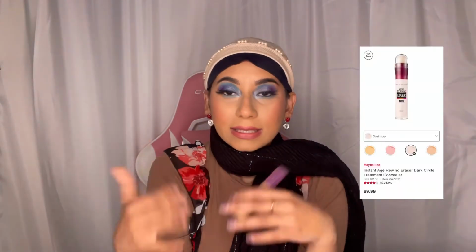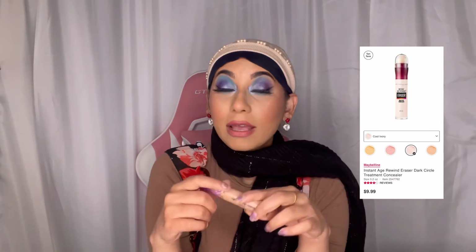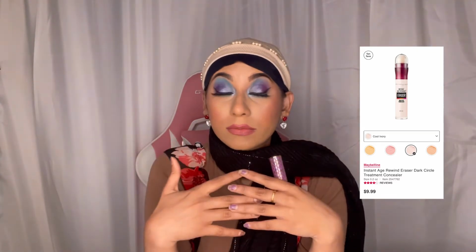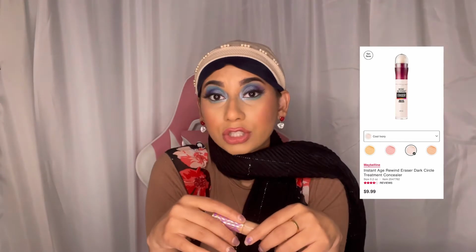And the Tarte Shape Tape concealer performs really well. Though if you do really want to buy a drugstore concealer, the one I would recommend is the Maybelline Instant Age Rewind concealer. I used to use it all the time before I started using the Tarte Shape Tape, and that one's a really good product. It does do what it says it will do: conceal blemishes and dark under eyes. It really does a good job of that.